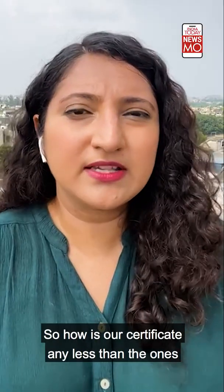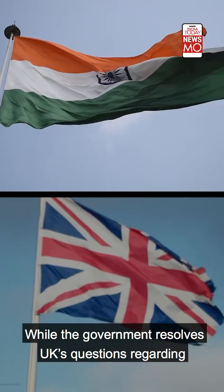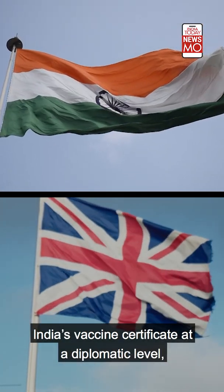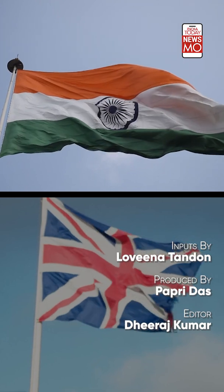So how is India's vaccination certificate any different or any lesser than what is being administered internationally? You decide. Meanwhile, the government of India is answering UK's arbitrary questions on India's vaccination certifications at a diplomatic level. UK's vaccine racism continues.